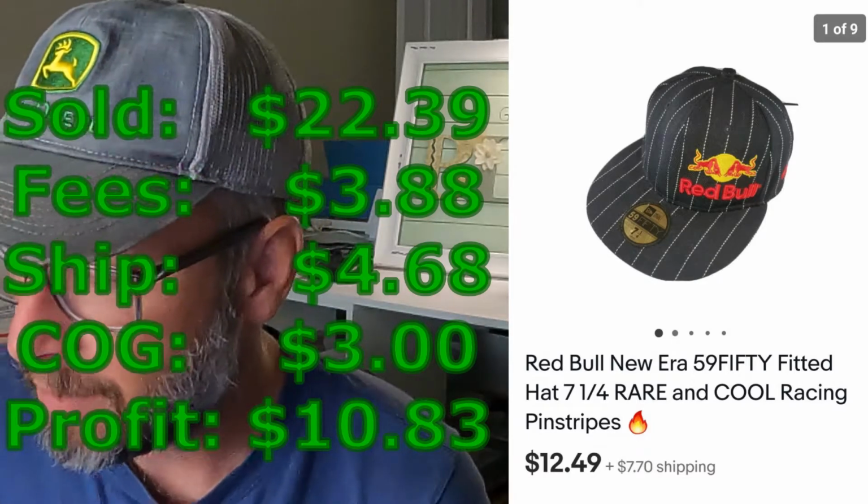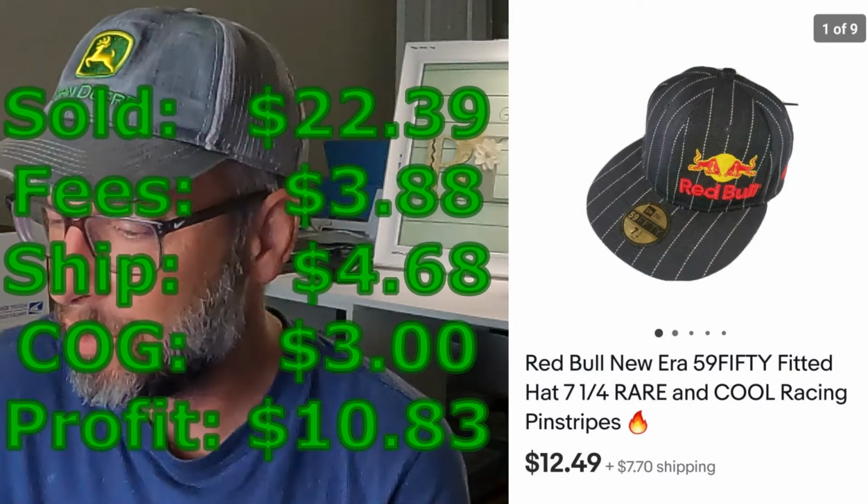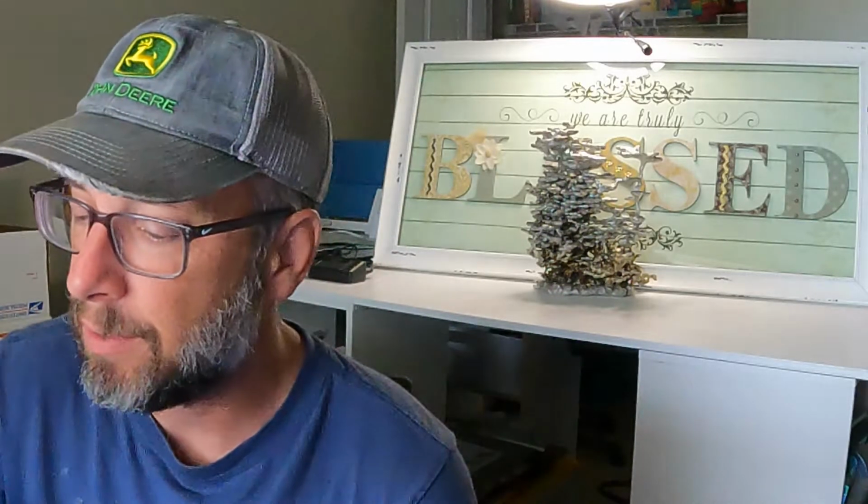Cost us $4.68 to ship that one. Odd that they were exact same thing and they cost just a little bit different, so somewhere different in the country, I imagine. That one cost me $3 as well. I got all these snapback caps for $3 at a thrift store. Got several of them, and we made $10.83 on the Red Bull cap, so that we lost 62 cents and the fees were a little bit higher, but definitely made more on the Red Bull hat.